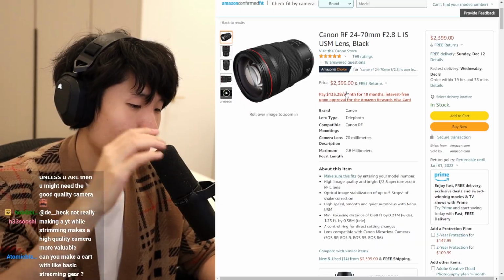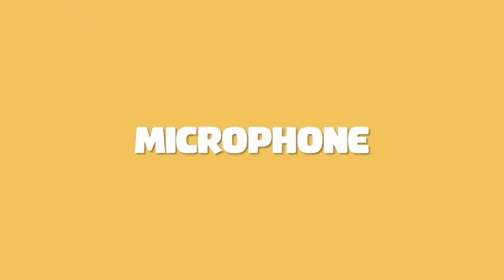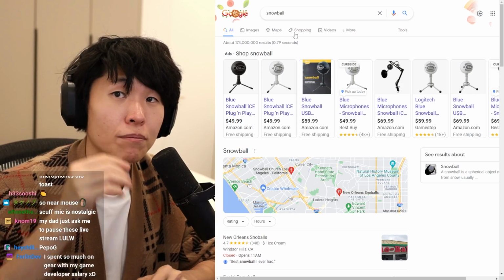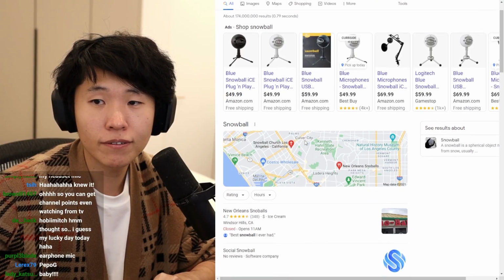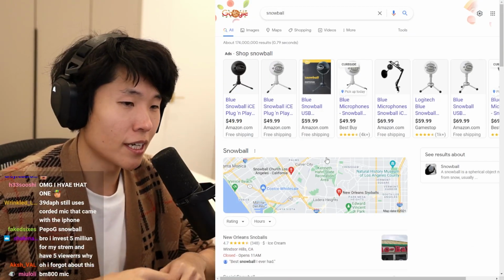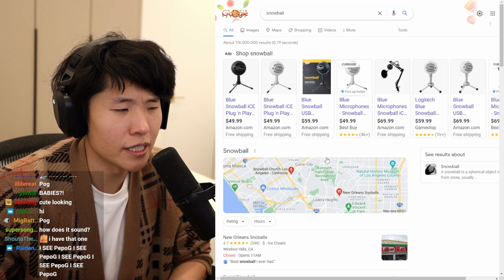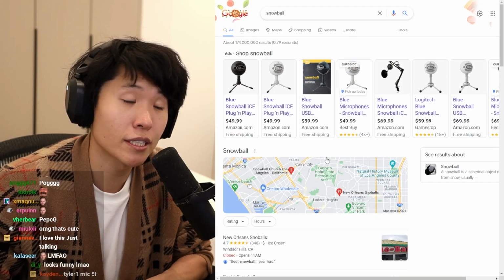Next up, second most important tool, well, actually the most important tool, I would say, microphones. Baby's first microphone, I recommend the Snowball. The Snowball was the first microphone I bought once I decided I wanted to be a content creator. It's very cheap, $50. You can get away with headset mics if you want to be like Tyler1, but I suggest having a dedicated microphone. It is a USB mic.